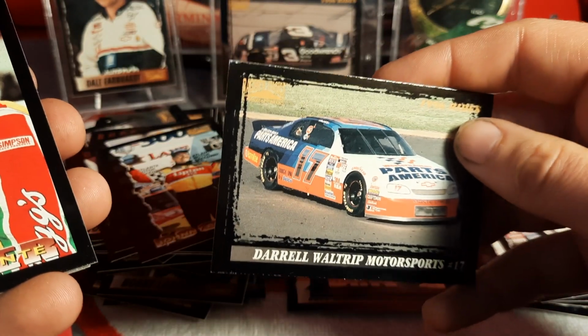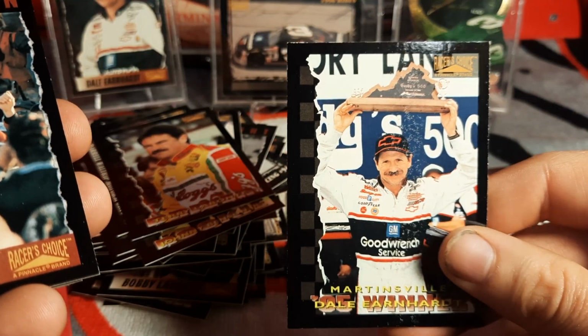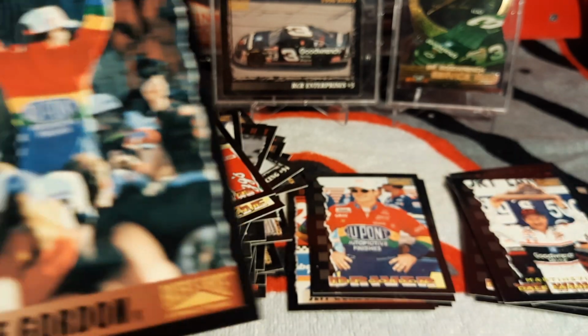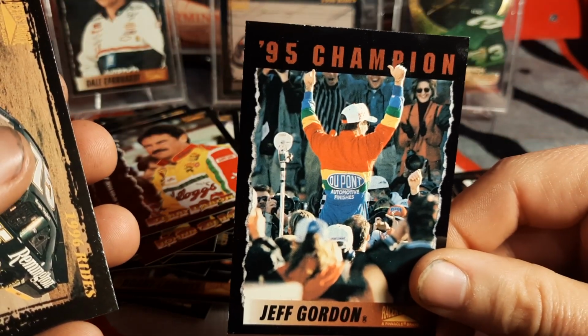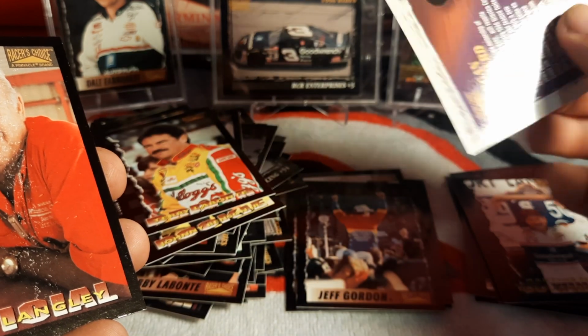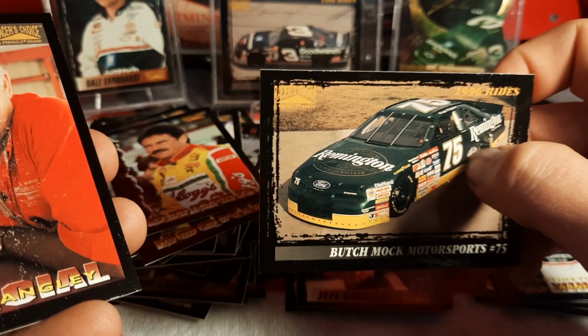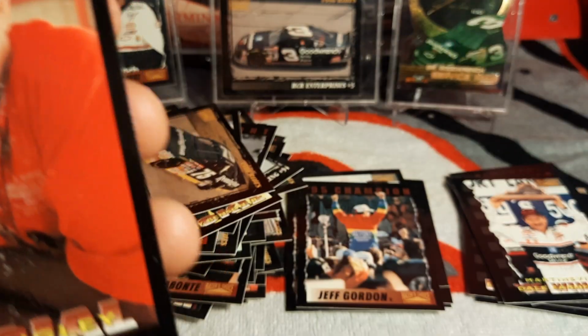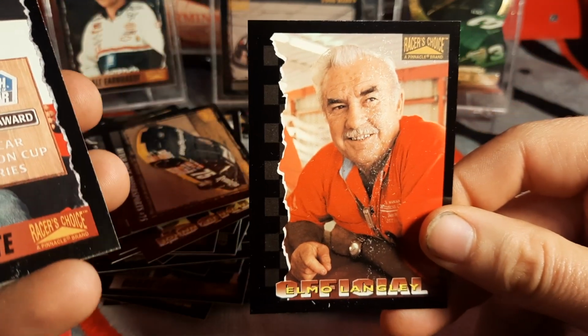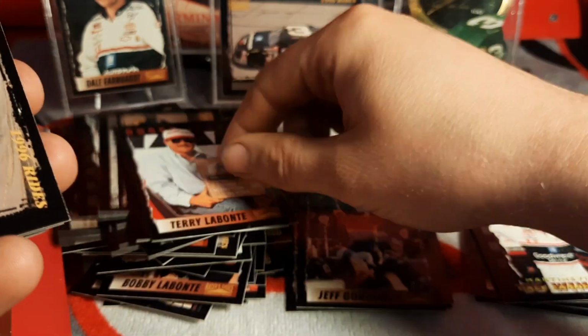Darrell Waltrip Motorsports. Terry Labonte, one of our first ones we've gotten here. Dale Earnhardt won Martinsville, got ruined as well. Back to back with a Jeff Gordon 95 champion. That one's in a little better condition. Butch Mock Motorsports. Who was that? That was Morgan Shepherd, before he drove the I Ride with Jesus car or whatever it was. Elmo Langley, he was a pace car driver for many years. Busch Clash Terry Labonte. Mark Martin's car.